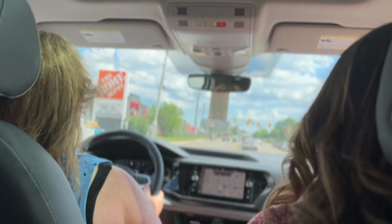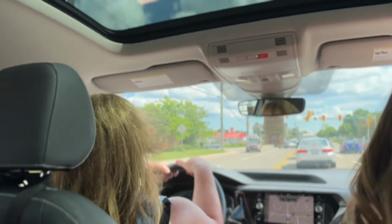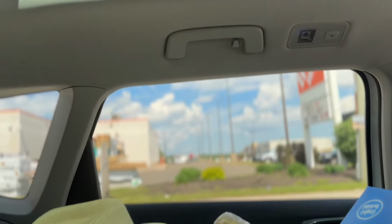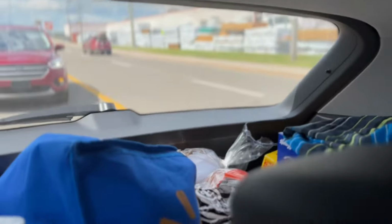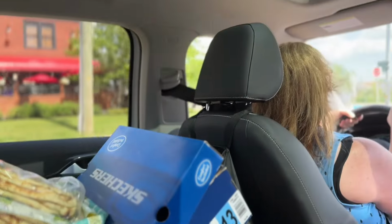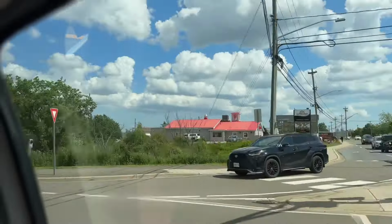Me and Mom, sometimes we get those mixed up. So we're going to Milestones. Now turn left onto Carson Drive. Trunk full. Backseat full. This is New Brunswick. I hope you love it.